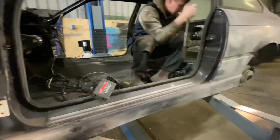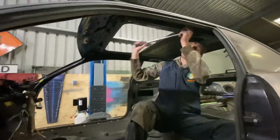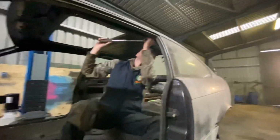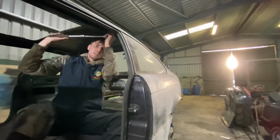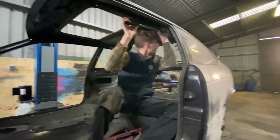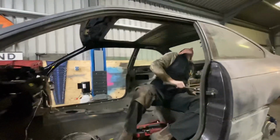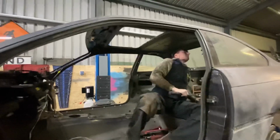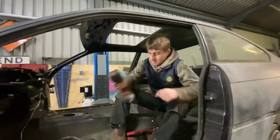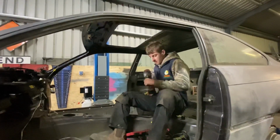So while we're waiting for the paint to dry on all our arms, as you see in the little montage there, we're working on taking out the sunroof. Sunlight is shining through the door there. It was raining earlier on in the episode and now it's sunny. Summer, Ireland for it. But there is a lot of weight in the sunroof, so Killen is working on getting that out, and it'll be good to see the weight when we do get it out.